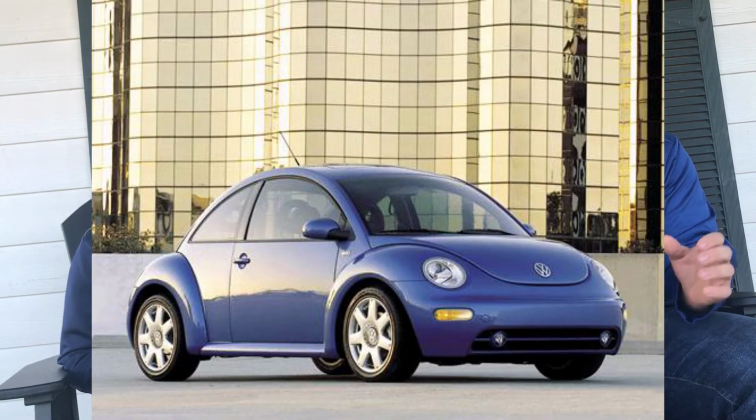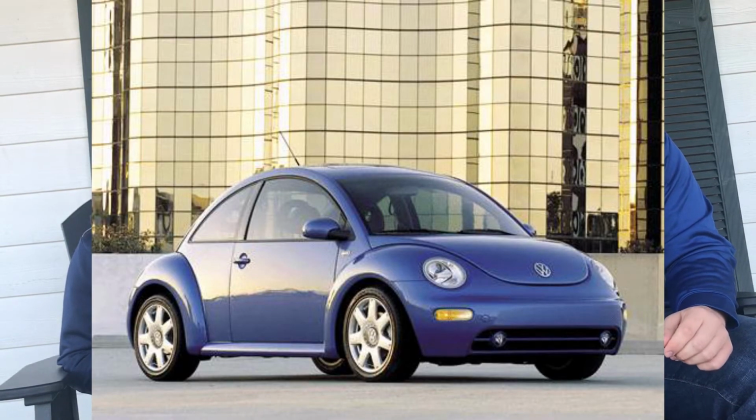Alright guys, so the next pair of cars that we have on this list is going to be two little Beetles. The Volkswagen Beetle GLS Turbo, those are the two cars that I found. One was a convertible and one was a coupe. They were both sitting just under 150,000 miles. One was at 147 and one was at 148.